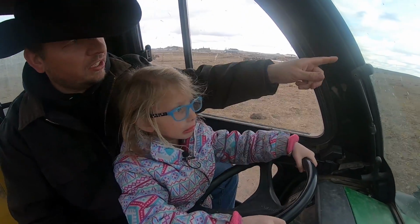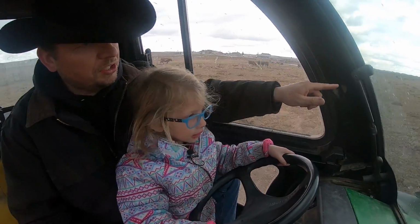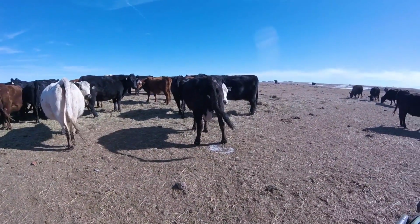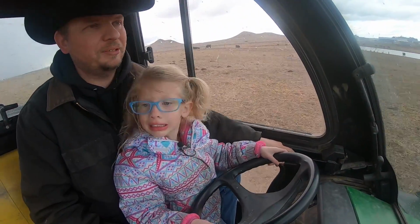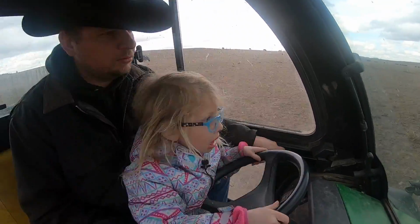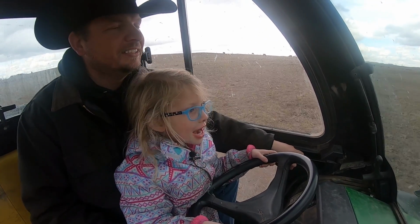Okay, so there's a bunch of cows over this way. Yeah. Maybe we should go look over there. That cow is peeing. That one is peeing. Good job, Grace. That one's peeing. Oh, big hole! Oh, Mom, whoa, that was a big hole. I didn't see that there.